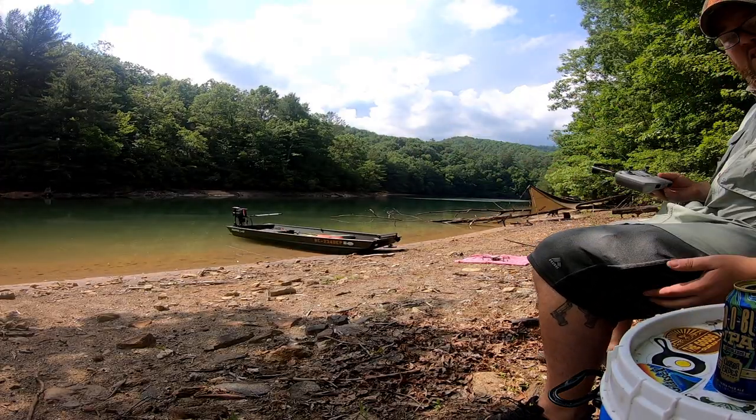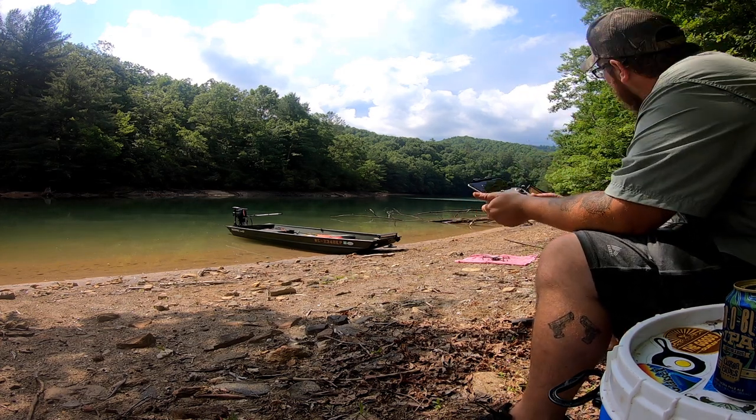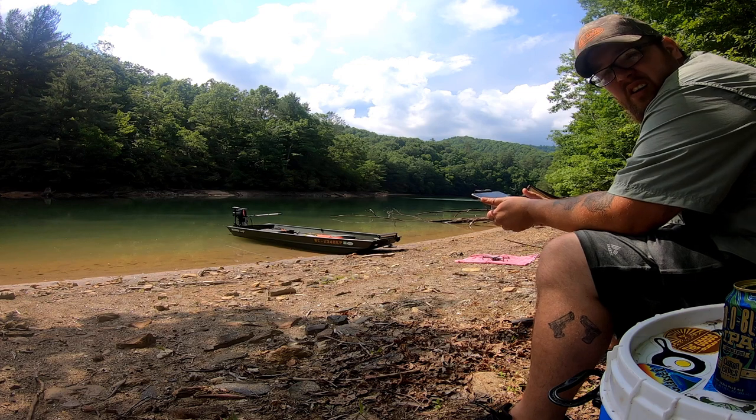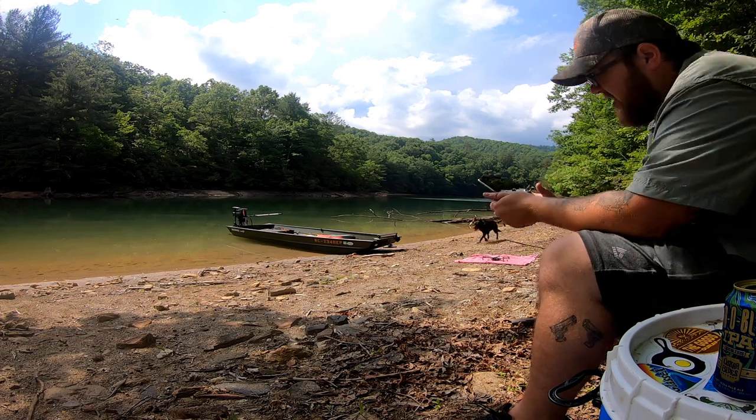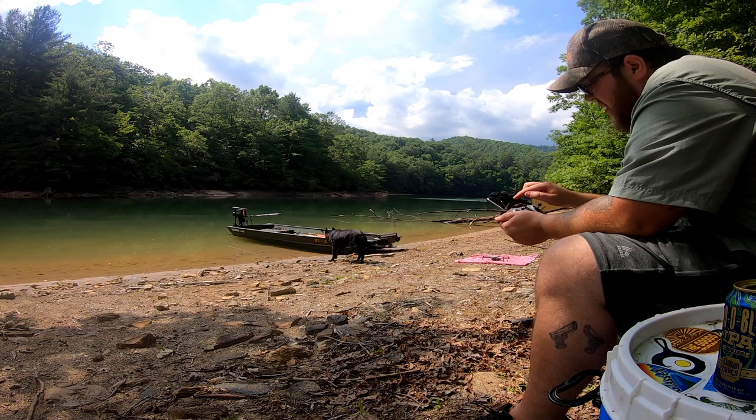All right, guys. So we're out here. It's 4th of July. We're on Wolf Creek Lake, and I just met Briar Goat Killer. It actually looks like there's some rain rolling in, so I'm gonna do this pretty quick. But we're gonna go get a little shot of him in the boat.